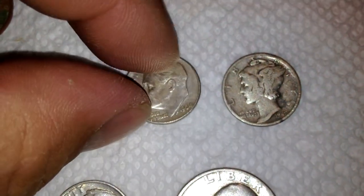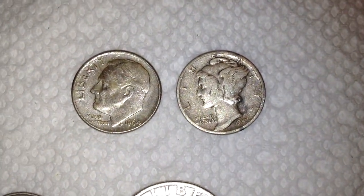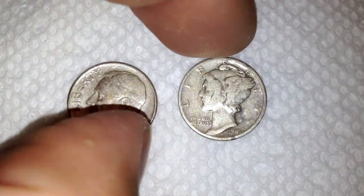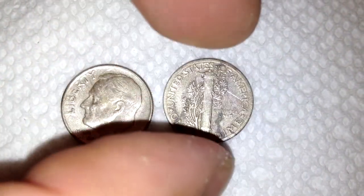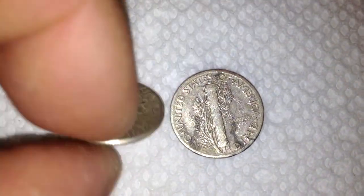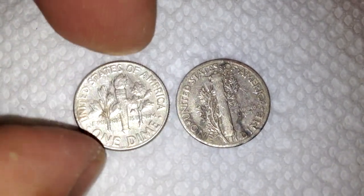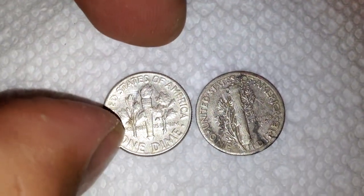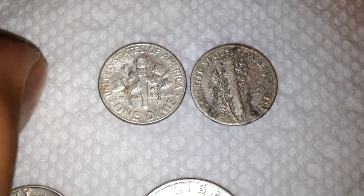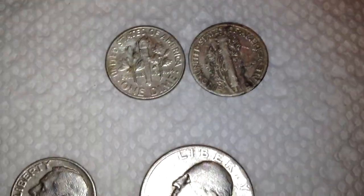And here were the good finds. So at the ball field down there, I got the 1941 Merc, and I thought it was a 21 when I was in the field, but I got it home, cleaned it up, and it's a 41 Philadelphia. Then I got this 64 Rosie, also Philadelphia. Pretty decent finds. Silvers 101 and 102.